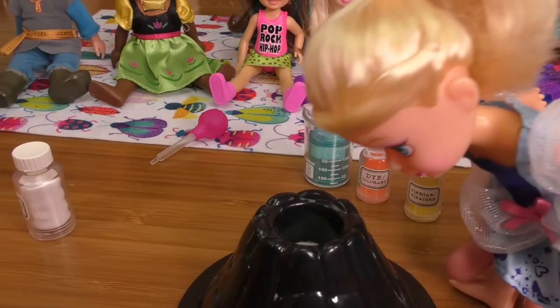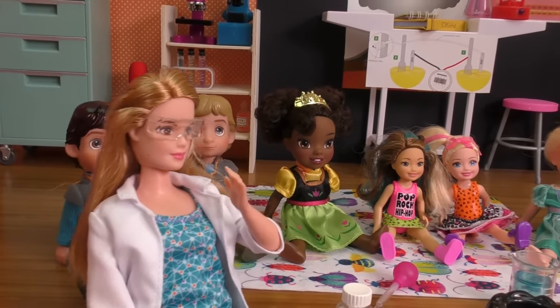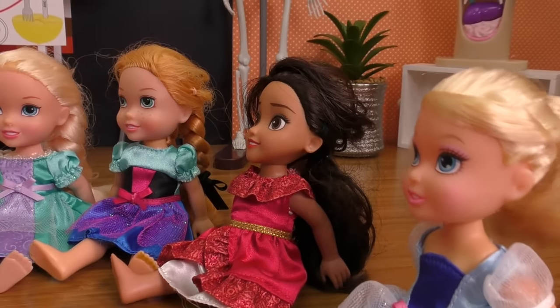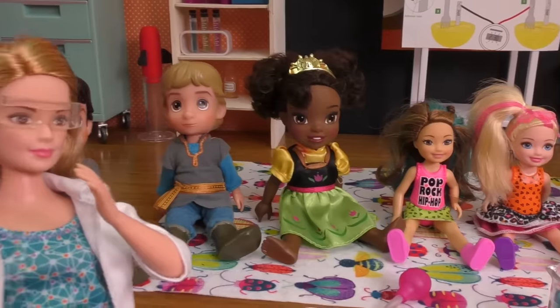Why is it not erupting yet? Well, we don't have all the ingredients. Just like when your mom makes soup. If she doesn't have all the ingredients, it's not really soup anymore. Oh, yeah. It does make sense. Do we put the food coloring next? Yes, we do.